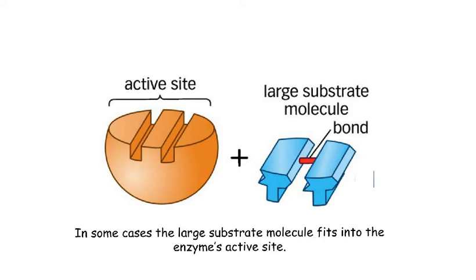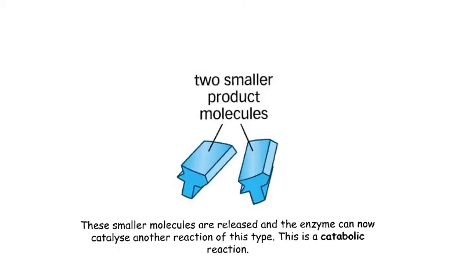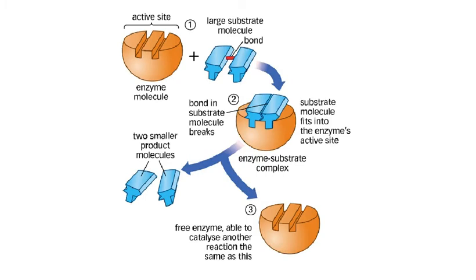This example shows us a larger molecule being split up into smaller ones. Firstly, the substrate molecule fits into the active site of the enzyme, and then the bond in the substrate molecule is broken. This is then released from the active site as two smaller product molecules. This type of reaction, where large molecules are broken down into smaller ones, is called a catabolic reaction. This diagram shows us how all this sequence fits together to break up a large substrate molecule into smaller molecules.